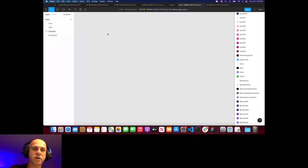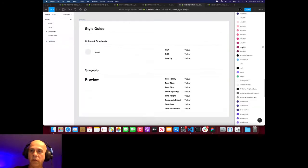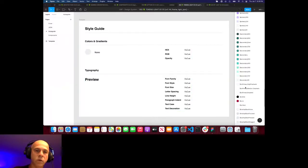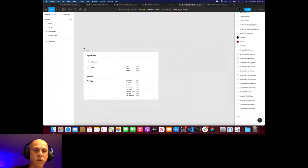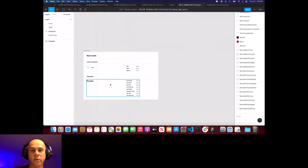And I have a template frame here, which basically will go through each token. If it is a color token, it will list all the colors here. If it is text, it will list all the text here. What it does is look for this frame called template, and it creates a new template right next to it and lists everything that you've created. So let me show you this plugin. It's called Style Guide Generator. And really, once you have that template, it will run automatically.